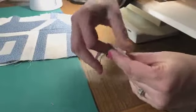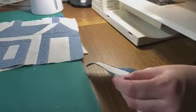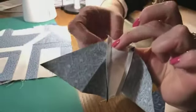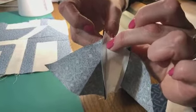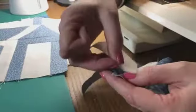So you want to make sure that you go in a 1/4 inch, and then also you're going to go down a 1/4 inch on the seam. Can you see that? So, try that again. Okay. So I'm going to lay this on here.